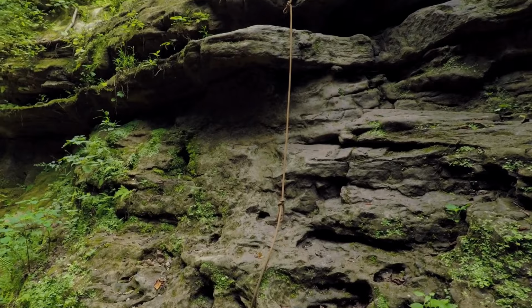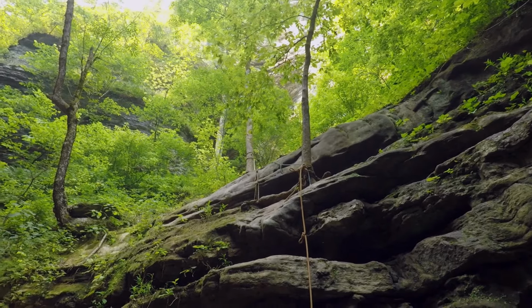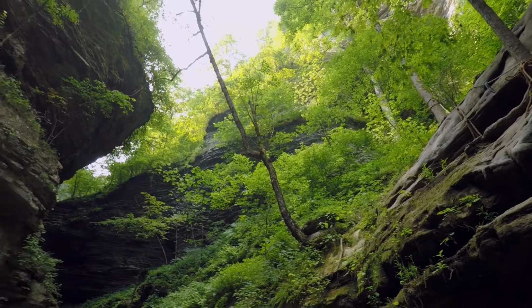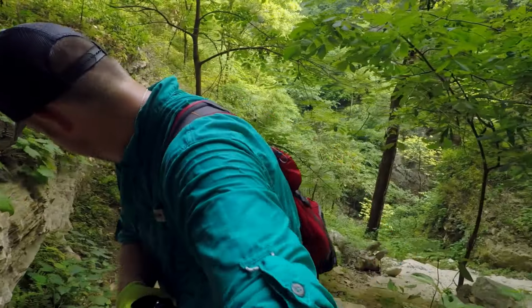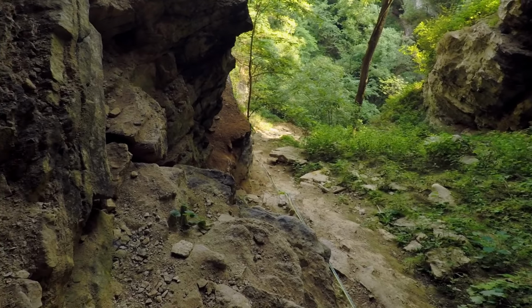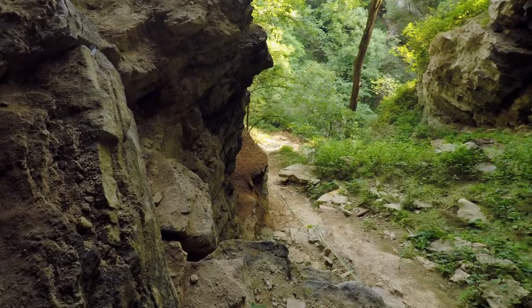It's a lot steeper than what I envisioned. This may be the steepest spot. It may get easier, but I'm not too hopeful. Here's the rope section I was telling you about. You can see all the way down there to the bottom.